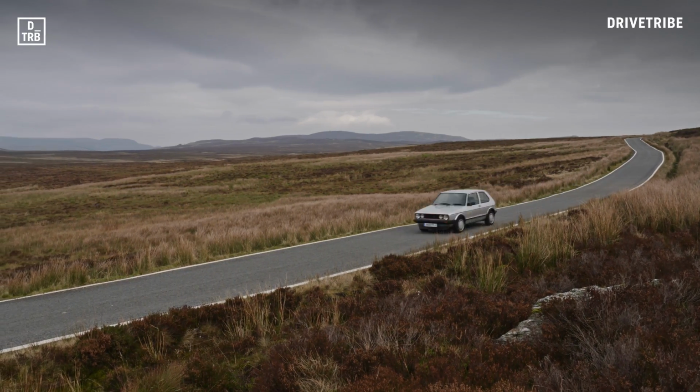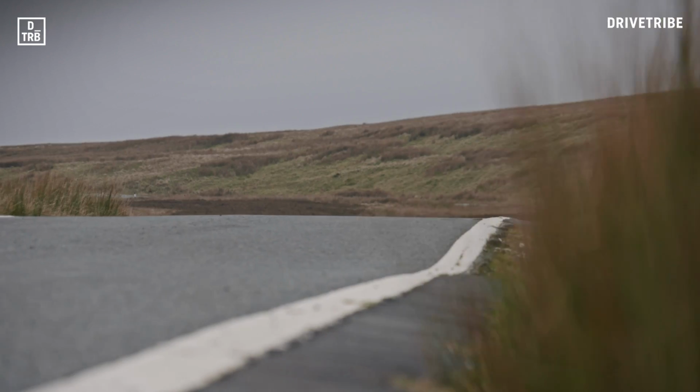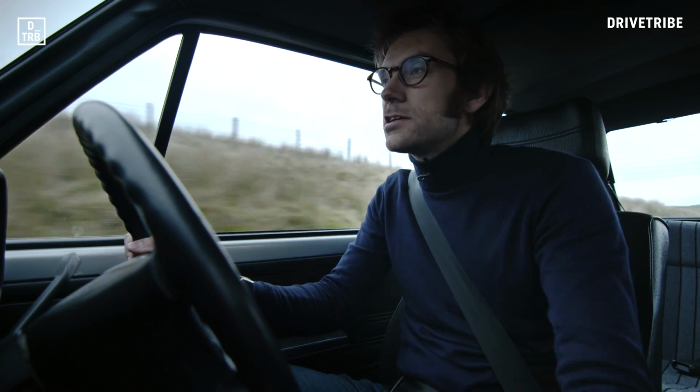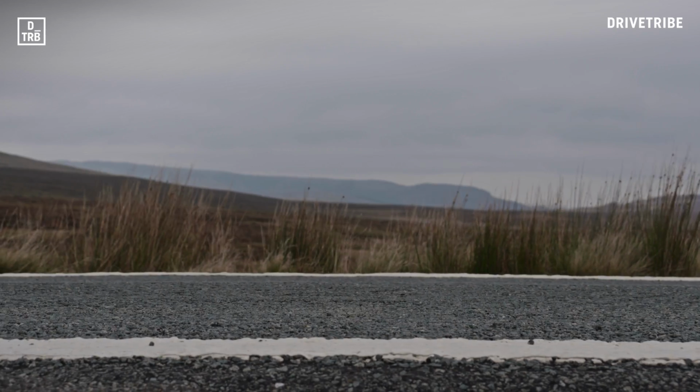The eagle-eyed amongst you will have spotted that this is actually not strictly a Mark 1, it's a Mark 1.5 because this has got the 1.8 litre engine in it, so it's a bit more torquey and slightly quicker to 60 miles an hour, 8.3 seconds.